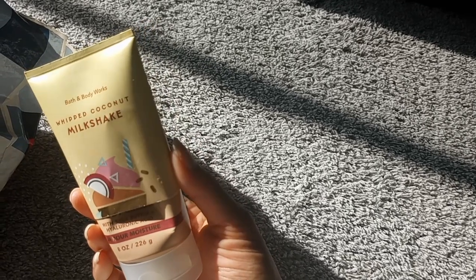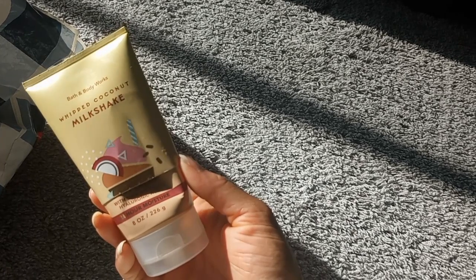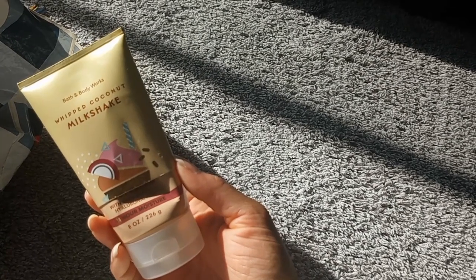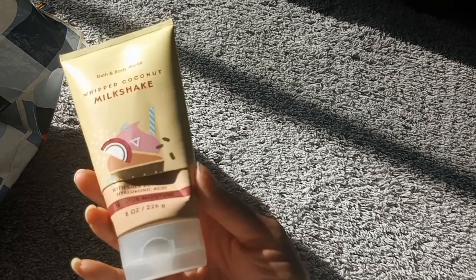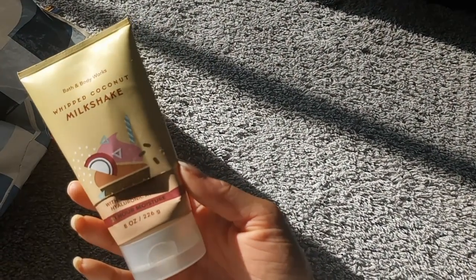It was just okay. It was nothing special. If I bought it again, it would only be because my daughter was absolutely obsessed with this. But for me, a full size was too much. Like a mini would have been perfect.